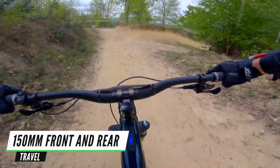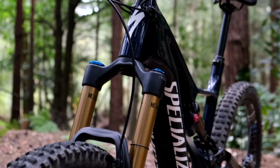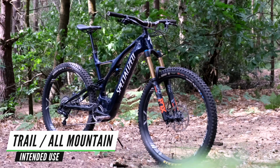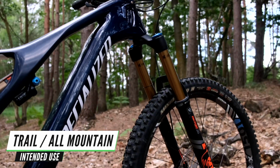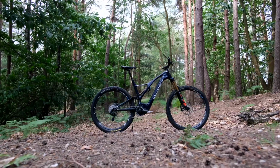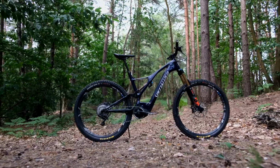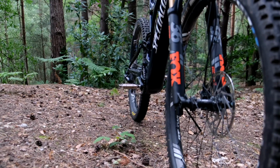It's quite conservative in geometry though, so it's not super long or slack, and really tall riders might feel it's a little bit compact compared to some others. But it's well balanced with lively characteristics and it feels excellent on the trails. With its 700 watt-hour battery, it's good for all-day rides, and you'll rarely be in a situation where you wish you had more. I've clocked well over 1,000 miles on the Levo, and it is one of my favourite bikes to own.